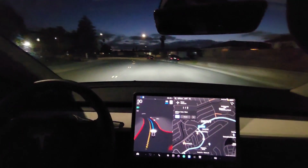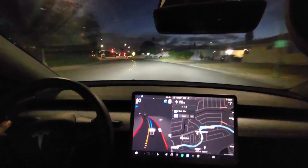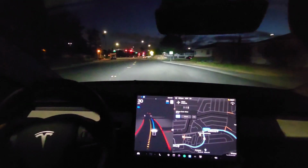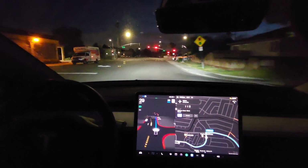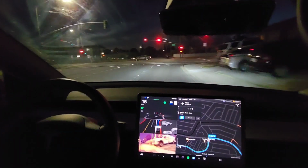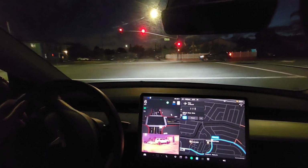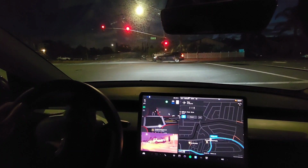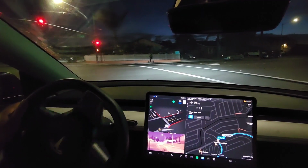In 500 feet, turn right onto North Abel Street. Now turn right onto North Abel Street. Go, go, go. It's your turn.